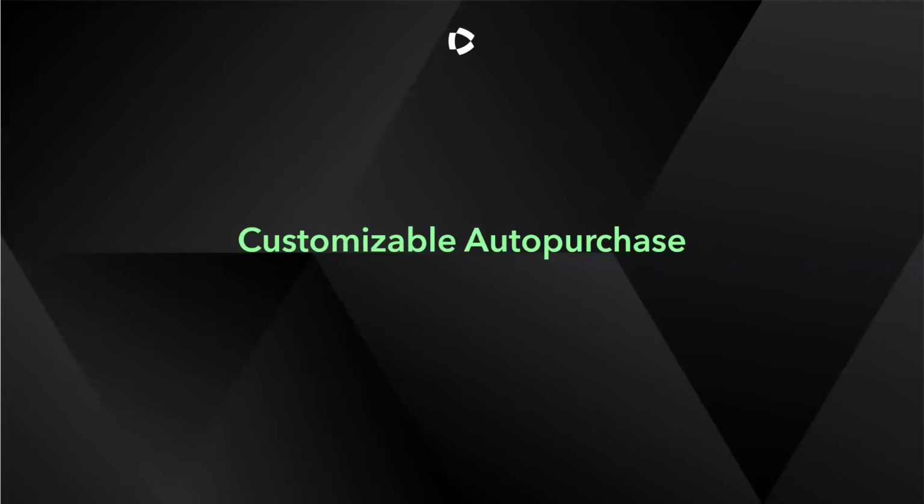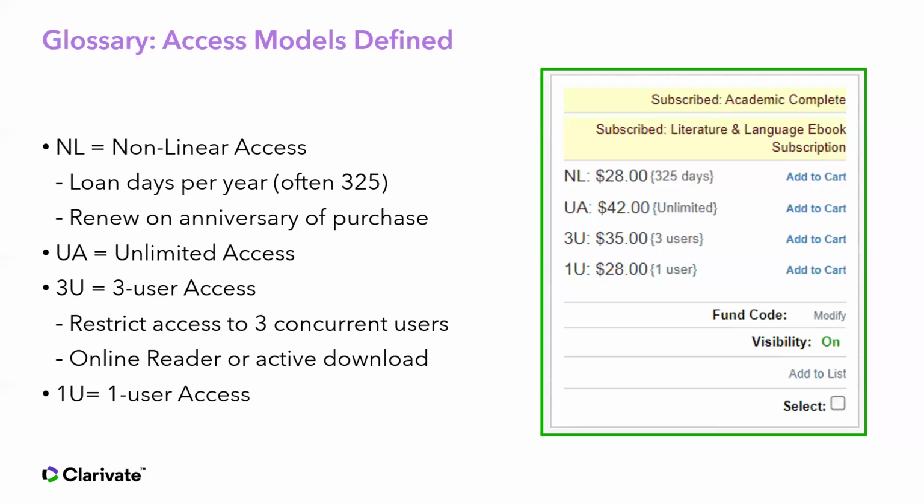So again, you can change it to your preferred hierarchy when determining extended access auto purchase behaviors and DDA auto purchase behaviors. So again, these are our access models. These will pertain to owned and your demand-driven acquisition titles. This information is also available in the LibCentral help.